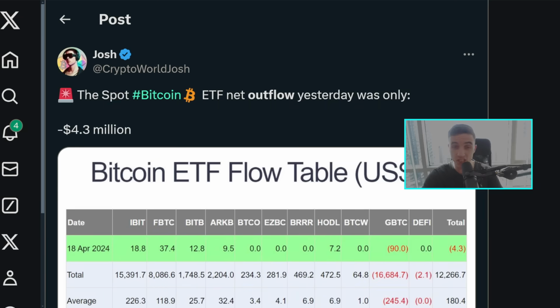First of all, just giving you a quick update on the Bitcoin ETF news today, and just yesterday we saw a very small net outflow. Pretty much this is almost no news at all, because yesterday we only saw a net outflow of around $4 million, which when we're talking about the Bitcoin ETFs, $4 million is basically nothing.